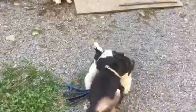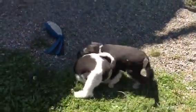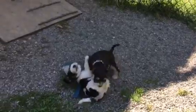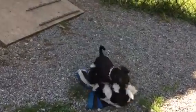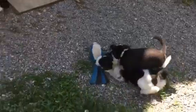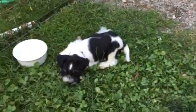And right here, this is Taffy. She is one of the black and silver girls, very flashy markings. And just love to beat on your brothers, don't you? Right now you're beating on Twizzler, black and silver party boy. You two love to play and wrestle. Yes, you do. That's Taffy and Twizzler.